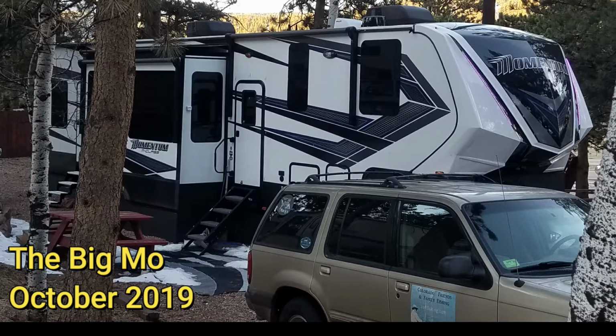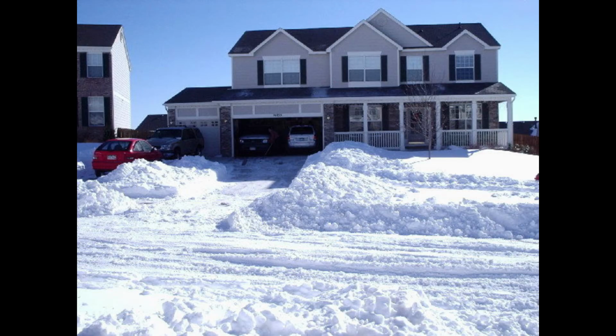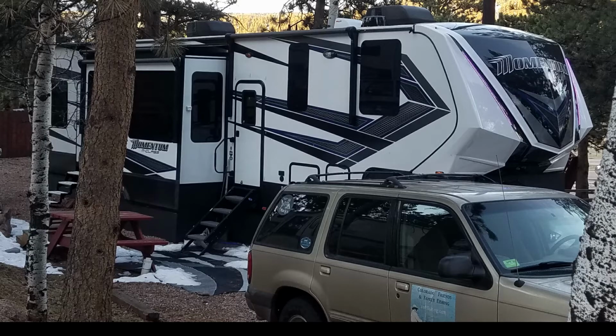So here she is, October 2019, the Big Mo. Yes, it's the Big Momentum, but also it was the big move. After living many years in a 4,200 square foot home, downsizing into a condominium, we are now living in a 42-foot fifth wheel, and I truly love it.